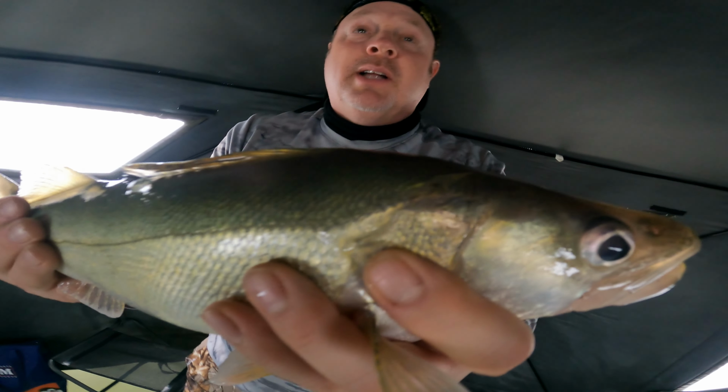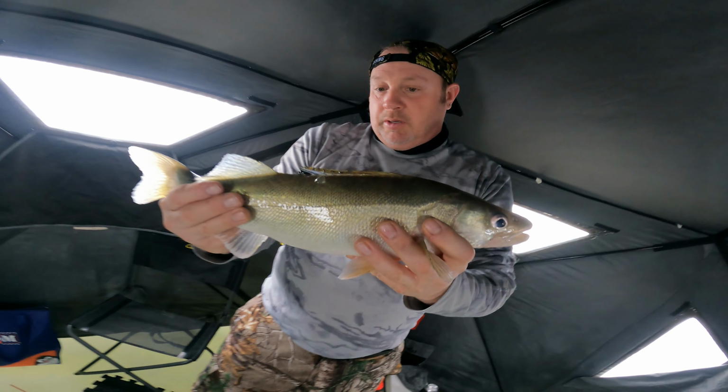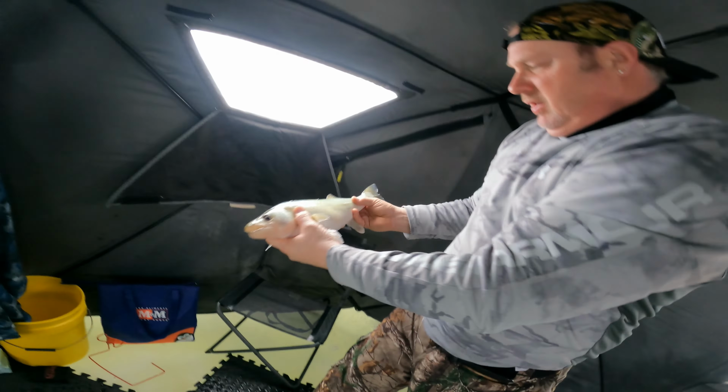Okay, so we did measure it. 19 inches. Beautiful Manitoba greenback. That's what they come out here for. Just the color, they're amazing. Those teeth. Put your finger in there. But we're going to let this one go.